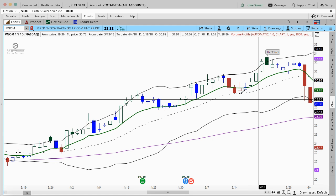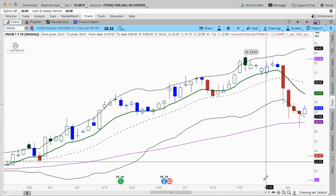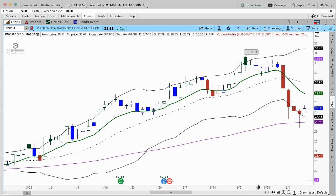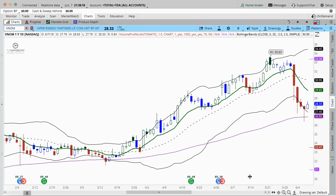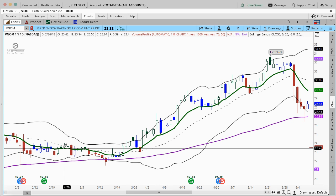And same thing, we're back down to the 100. So that's encouraging, because the last time we were here, it bounced, but it did take a couple months for the move to develop for the one that you wanted to be in.